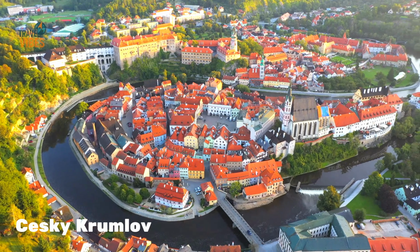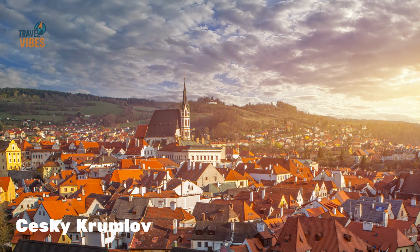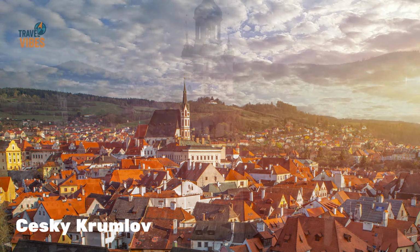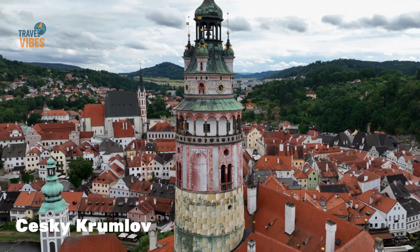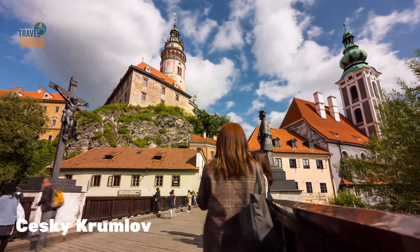Cesky Krumlov is a storybook town where time seems to stand still. Wrapped in a gentle bend of the Vltava River, its red-roofed houses and narrow lanes create a maze of medieval charm.